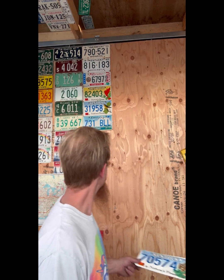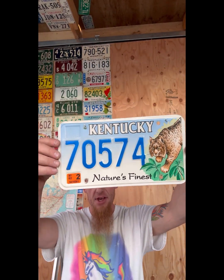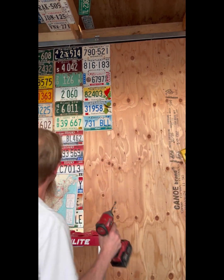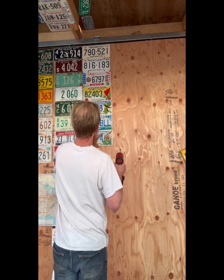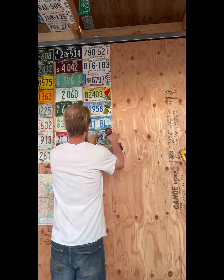So those are all the ones I found online. We got a few more Nature's Finest to put up. Again, you might recognize this Mystery Plate Package 111 with the bobcat or lynx or whatever he is. 70574. If Marty's watching this, he'll tell us what kind of animal it is, just like he did last time, but I've forgotten since then.